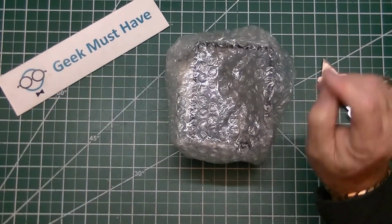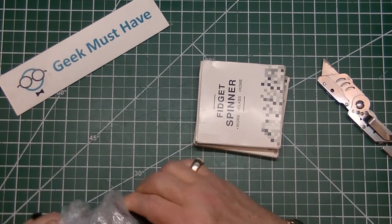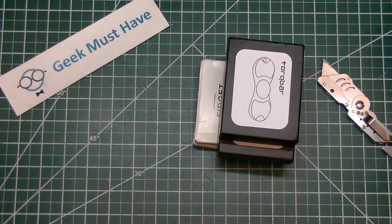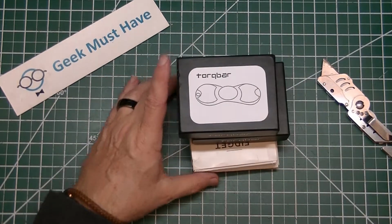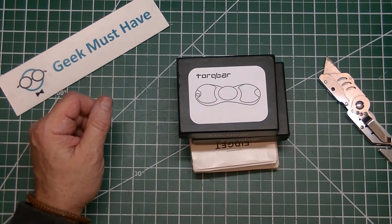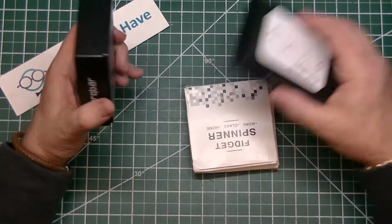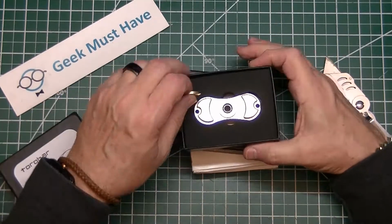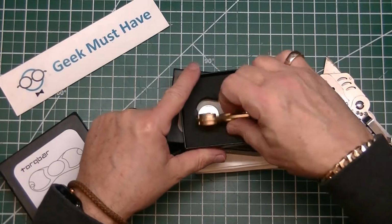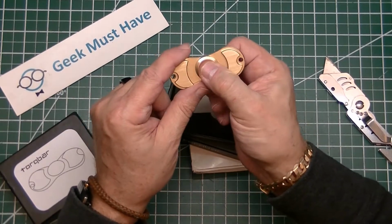More spinners. You can never have enough spinners. The couple spinners that I've had so far have been taken over by people for most of the day during a meeting so they could play with them. I got two types of spinners here. One is a torque bar and the other one is the standard fidget spinner. Torque bar ones are supposed to be packaged in a retail, and this is like the black spinner I had, only these are gold.